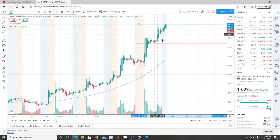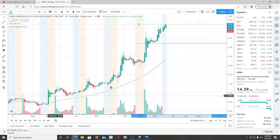But I want every single investor to be aware going into next week that Nano Dimensions has to break 14.75 to continue the run, not allow the 50-day moving average to catch up to the price, and also for this to go ahead and continue to work its way up to newer highs and new resistance levels.